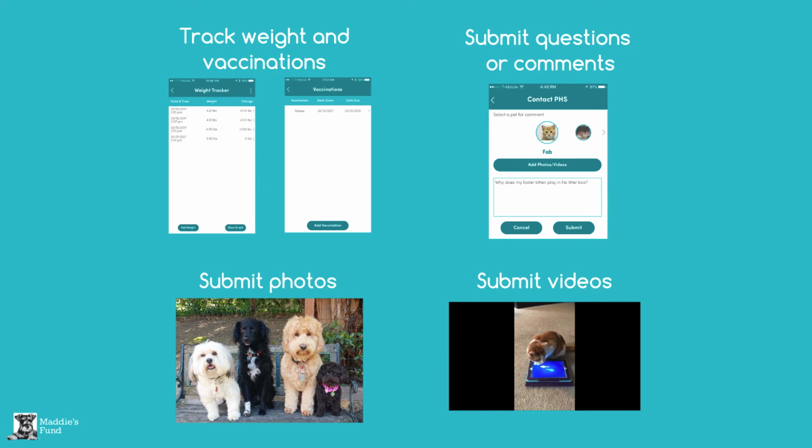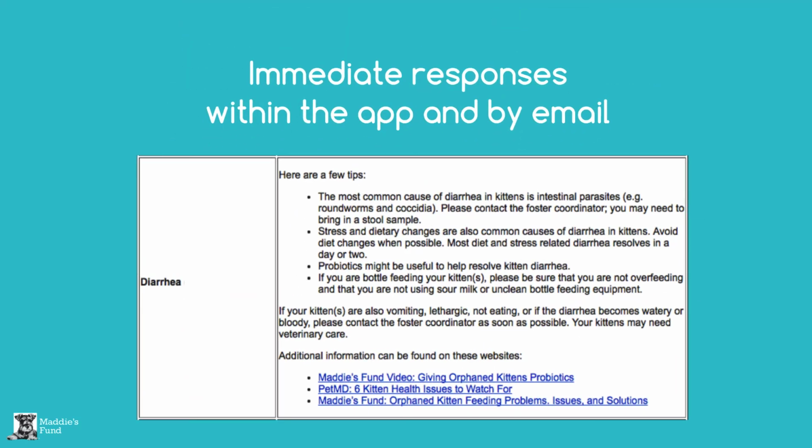Here's the wonderful part. When a caregiver submits a survey, they instantly receive a response within the app and also in an email with helpful tips and links to address their concerns. Yes, instant advice. They no longer have to wait for a return phone call or email. Your organization's help is on the way, but we've got you covered in the meantime.